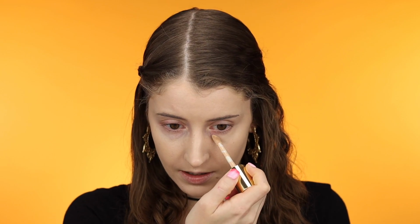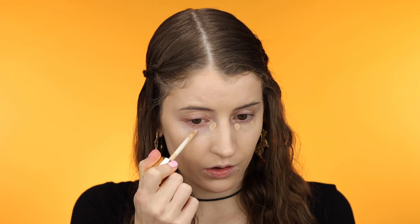So I'm just going to apply maybe 1, 2 dots like that, right in the inner corner, and then over here. This is definitely going to be darker than I would normally like for a concealer, but that's okay. That blends out very, very nicely. And I feel like I didn't have to use that much product, so that is good. It's definitely more full coverage, obviously, as a concealer.